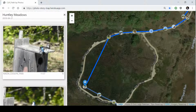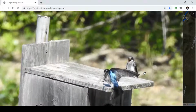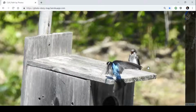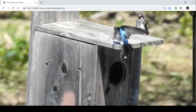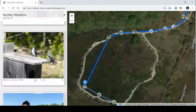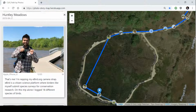And here we have some tree swallows. We have a male landing with a female calling on the same box. And they live in this nesting house. And that's me. I'm repping my eBird.org camera strap. eBird is a citizen science platform where birders, bird watchers like myself, can submit species surveys for conservation research. On this trip alone, I logged 18 different species of birds.